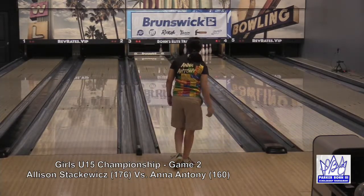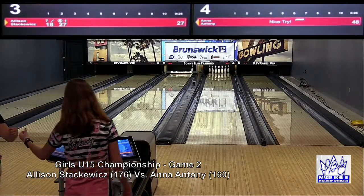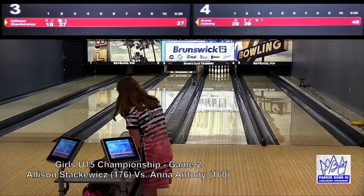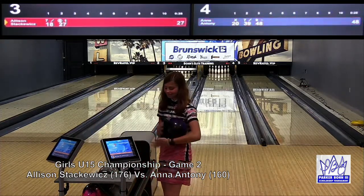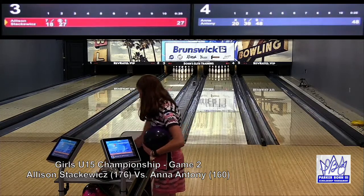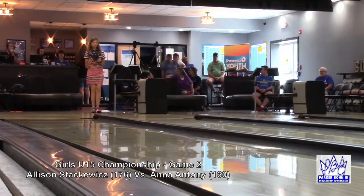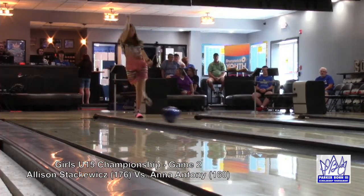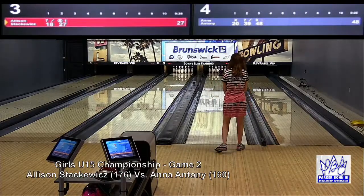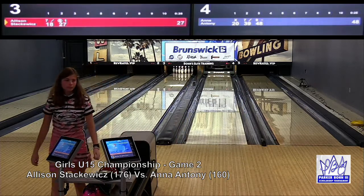Misses the spare, not what she was hoping for there, and looked like she, again, has been struggling with the approach. Footing issue. Yeah. So Allison now here, up 15 pins in the match overall. Looking to get back on it after the open frame in the second. Looks pretty close. Gets them all to fall. Back. That one was loud. That one hit pretty hard.